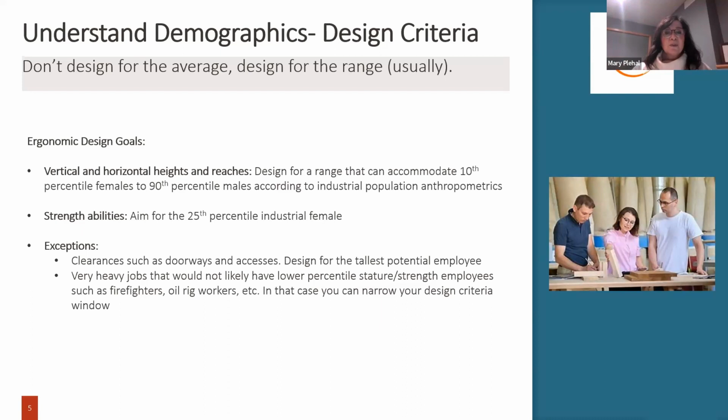And in those cases, it's not likely that you could meet the ideal design criteria. Those would be heavy jobs such as firefighters, oil rig workers. In the case of that, you can narrow down that design criteria, but you might want to look at your individual employee population and try to figure out who those people are that would be at the lower limits, and then really design for that person. So basically it's customizing your design criteria based on your employee population.